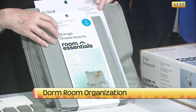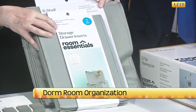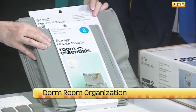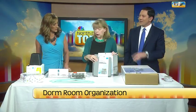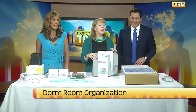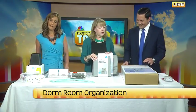If you're using the bins, label them by all means so you know what's in them. And there's lots of different colors now, so you can really go with a theme. Yes, that's where the chic comes in. Yeah, we're not getting real chic here so far. So far, we're just talking about organizing.